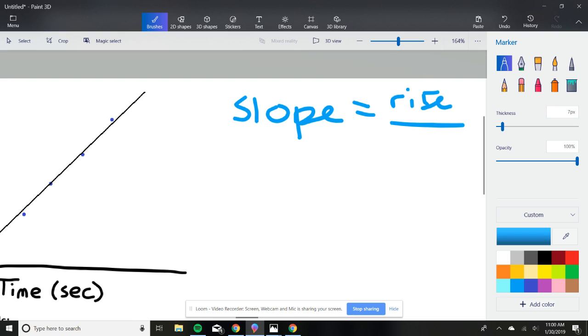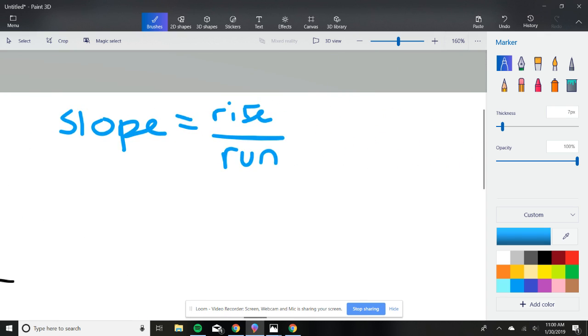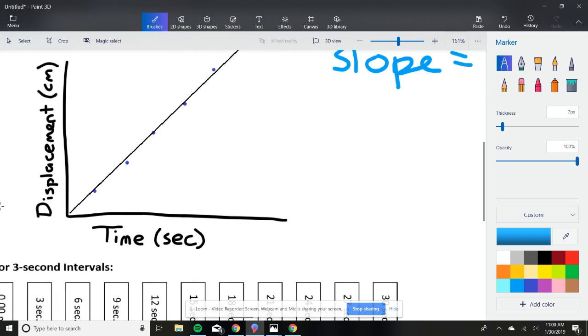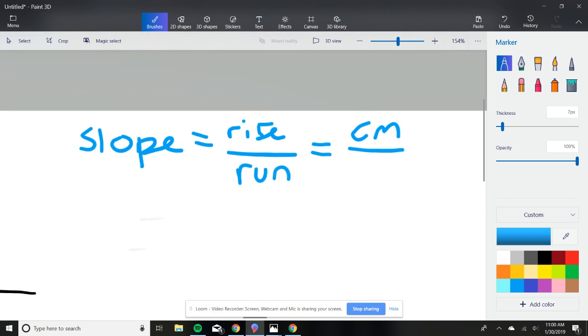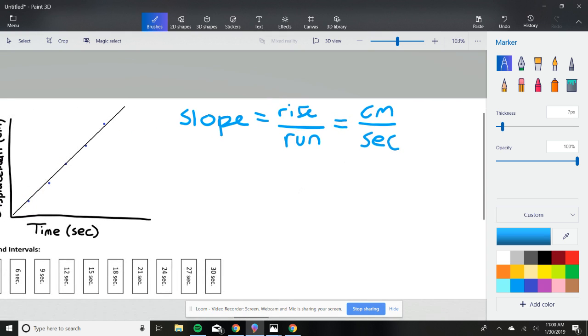Rise over run. And so I want to ask you, what is our rise? Well, rise is what's on the y-axis, and that's displacement. We're measuring that in centimeters. So if we're talking about units, our rise is centimeters. The run is the x-axis, and that's measured in time, and the unit we chose is seconds. So the slope of our graph has units of centimeters per second.